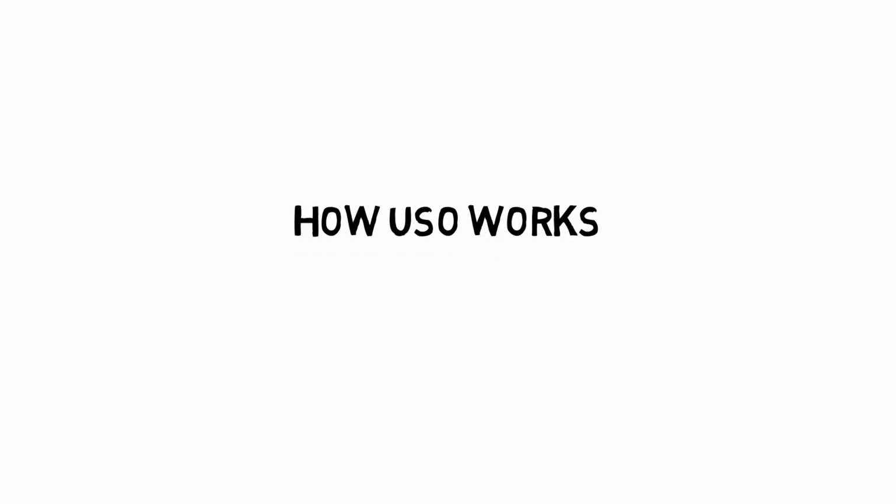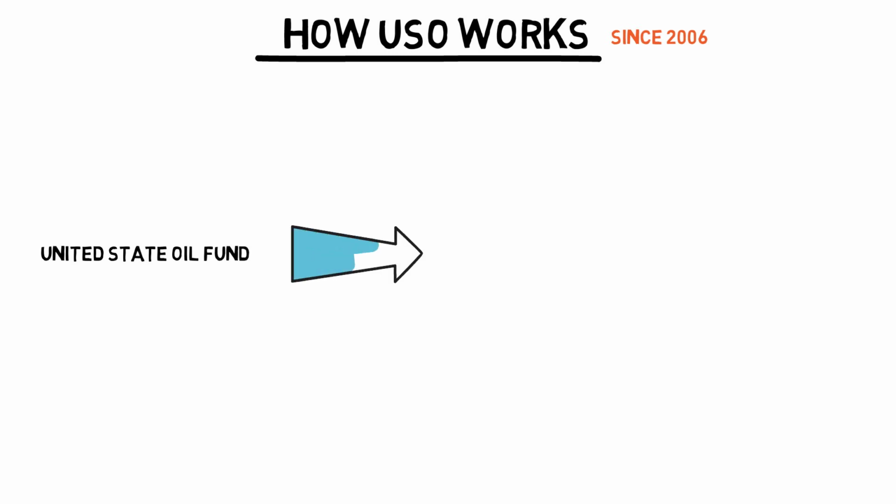You see, USO seeks to provide investment results corresponding to the daily price movements of WTI oil. The key word there is seeks. The fund has been around since 2006 and has been quite good at tracking the price, but in recent weeks its flaws were made obvious and it cost a lot of people their portfolio.